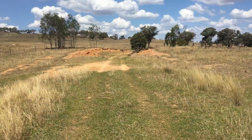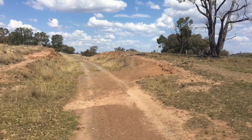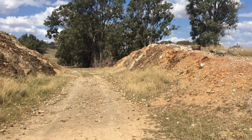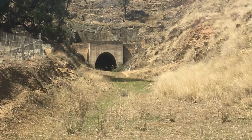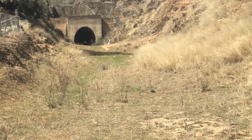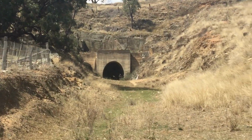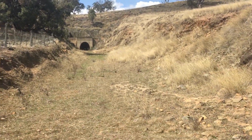I have a small little cutting here. There's also another cutting here. Another cutting here. That right there is tunnel number 5. That's what's left of it.